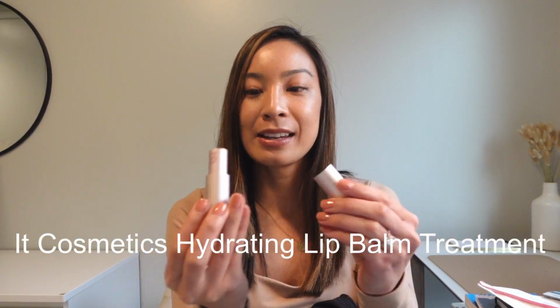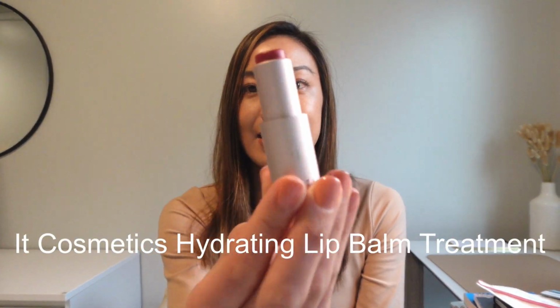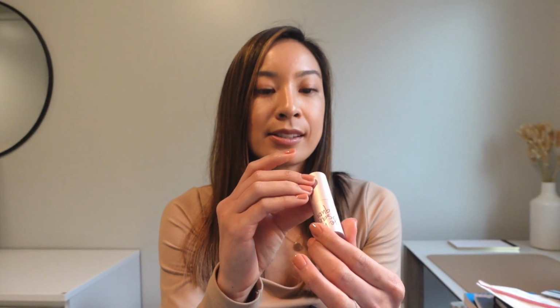And then I have more lip balm. This one is by It Cosmetics. This actually has a color to it, but it is a lip balm consistency. So this is in the color Love. So this is also really nice as well.